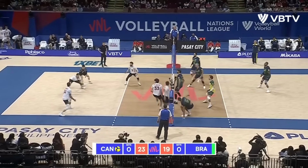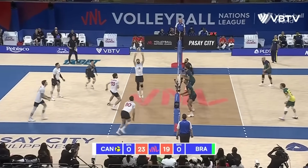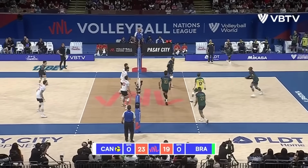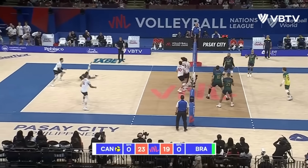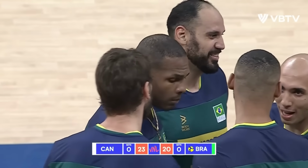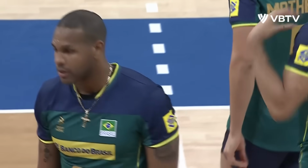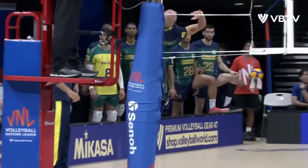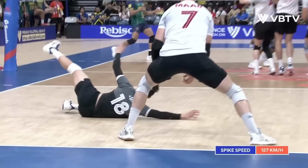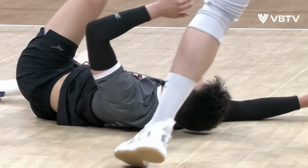Mateus to Alan, picked up by Mar. Her out to Lepke. Leal with the dig. Mateus. Leal got it! Whoa. What a wonderful set from Mateus Brasilia to get that ball where Leal could have the swing, and there was still work to be done. That's a cracking set, and that is a fabulous finish. 127 kilometers per hour.